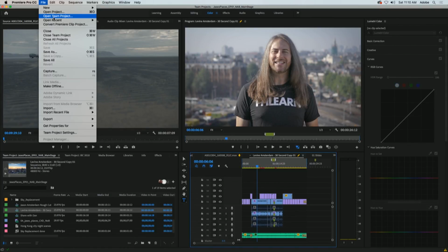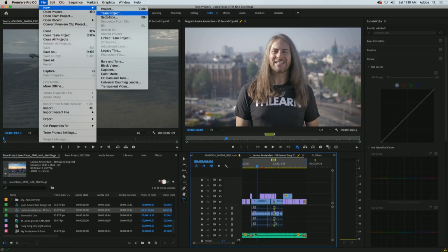So when I want to create a team project, I do have to specify that I'm making a team project, because the project data doesn't just live on a file on my local drive, it lives in a database in the cloud. In fact, nobody can see the project even exists unless you invite them in to see the project file.